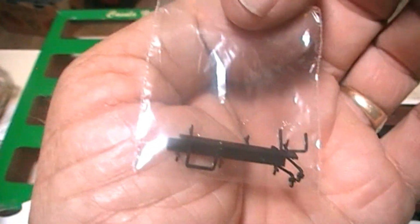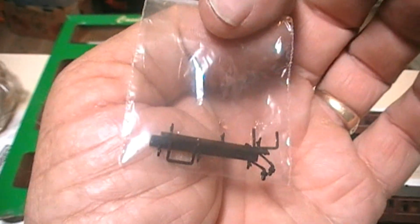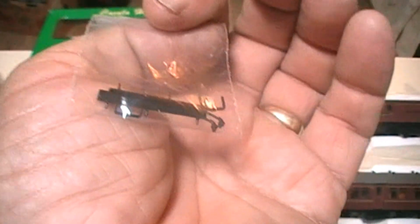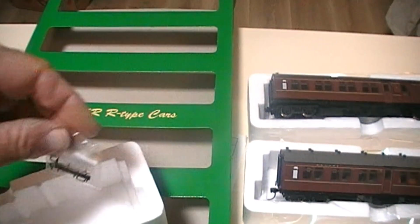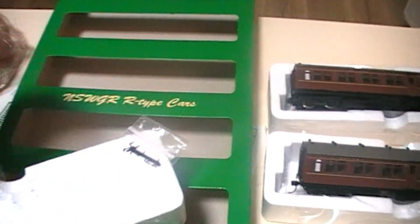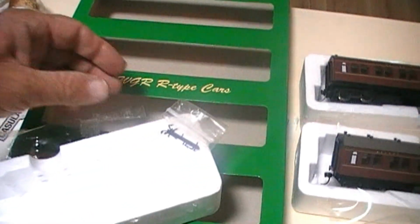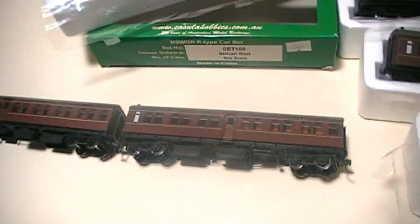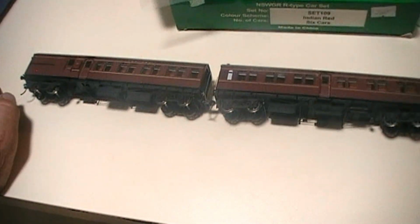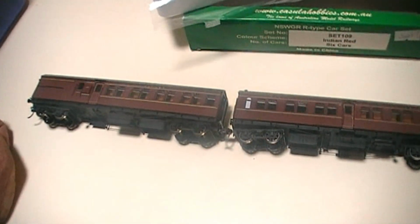I possibly won't put them on, at least just yet anyway. But the detail on these is just superb. And just getting them out of the box, I just like, ooh, I shouldn't get them out, might break them. But I look forward to running them in consist as they would have been.